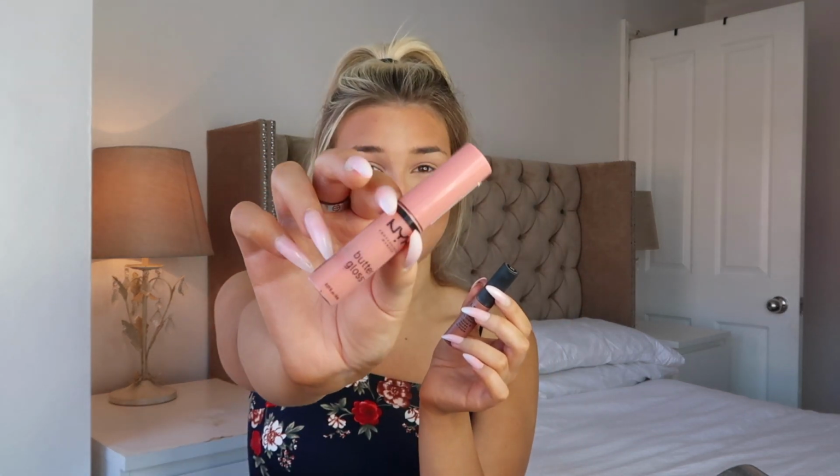This I've had since December. I use it on every makeup look and it's now May. Definitely recommend these. They're only like £5–6. So I'm not gonna go crazy on the eyes today.